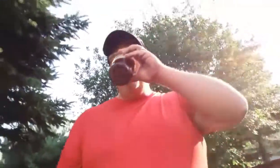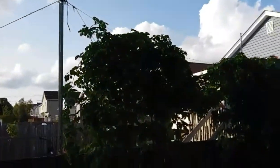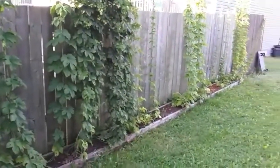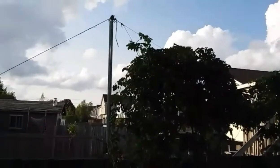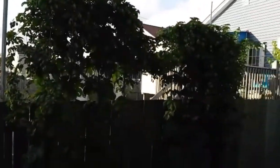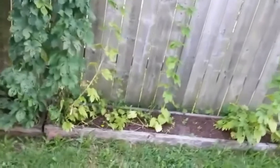Anywho, move the camera around. Let me show you the hops. All right, so there they be. The Newports are absolutely thick, thick, thick, like there's no tomorrow. As you can see, might be better if I get on the other side, but you can see how low the line is, and my little temporary fix with some paracord. These Newport hops are so heavy. They're just weighing down the line. But the other side is pretty impressive to look at too.